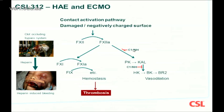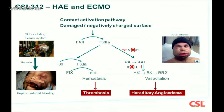And like all important biological processes, there's a lot of internal control mechanisms built in here, and you have things like C1 esterase inhibitor acting to inhibit factor 12 and to inhibit kallikrein. So that's a feedback process which will inhibit both of those mediators of this process. So what happens when this goes wrong? People are born with a deficiency in C1 inhibitor.